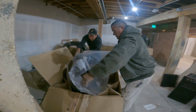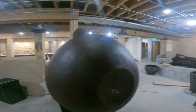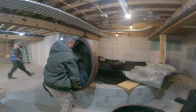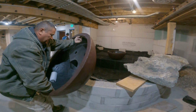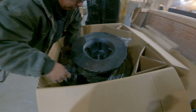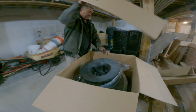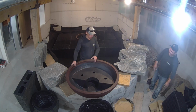This is what Santa brought us this year. It's a bowl. Let the fun begin. An urn. Yay! This is our present for Christmas. This is gonna look awesome.